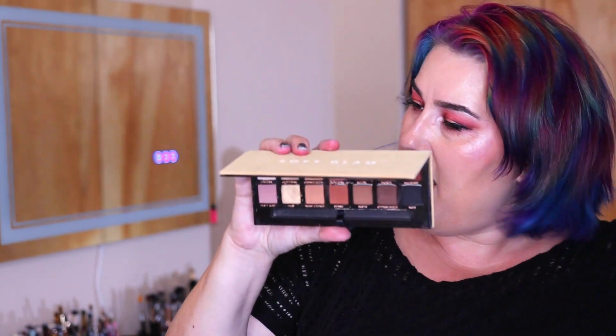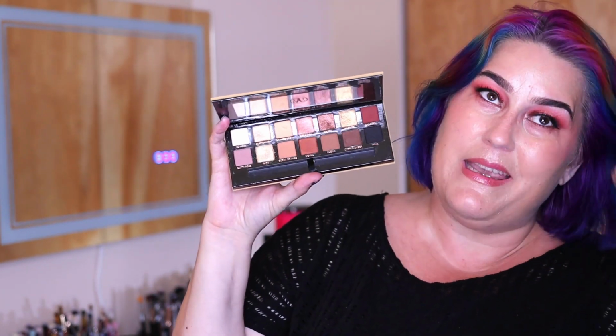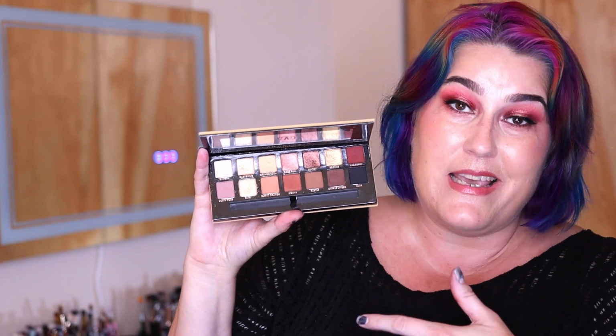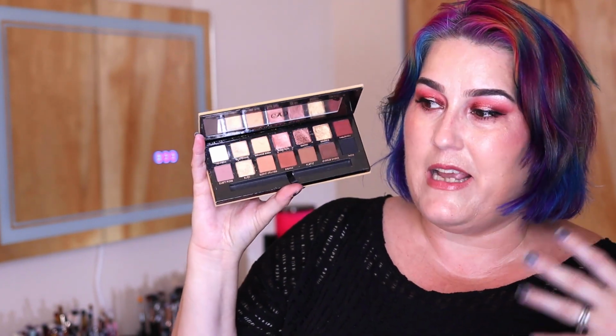So then we have Soft Glam, and Soft Glam for me was another one of those palettes that I didn't really get into right off the bat. I didn't purchase it until it showed up in a set, and the one that this came with had Modern Renaissance in it, and I gave the Modern Renaissance to my daughter, and I kept Soft Glam because I didn't have Soft Glam, but I wanted to make sure my daughter got Modern Renaissance for Christmas. So this is also one of the ones that I didn't purchase until it had been out for quite some time. Actually, I think it had been out and then went away and then came back. No, that was Sultry, which was also purchased in a box set, much like this one.